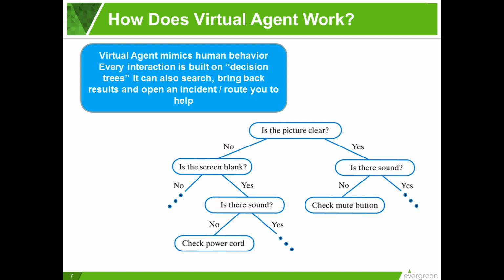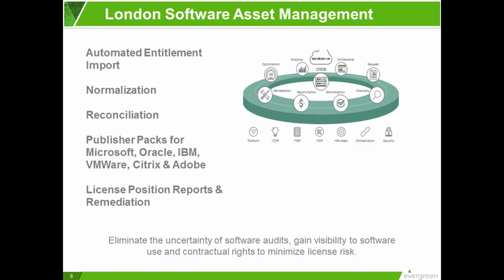ServiceNow also provides a virtual agent designer so non-developers can design conversational workflows without the need for scripting and advanced skills. Critical to making any chatbot successful is enough appropriate knowledge, or you can even just call it information, to accurately feed the decision trees.